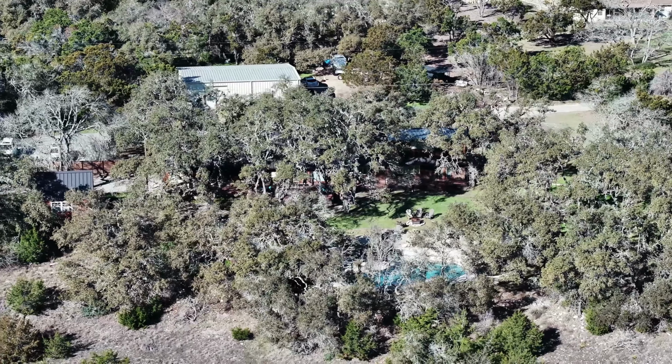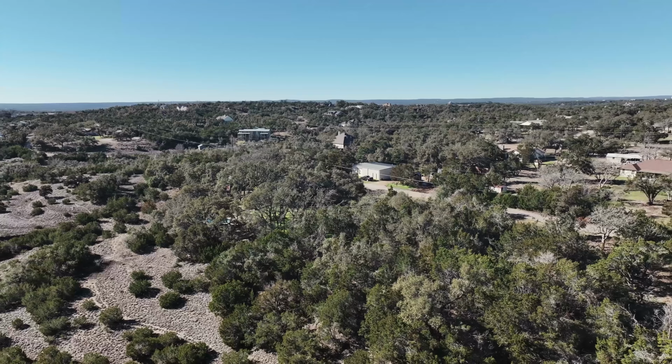opportunity. Envision your future in Dripping Springs' most promising area and arrange your private tour today.